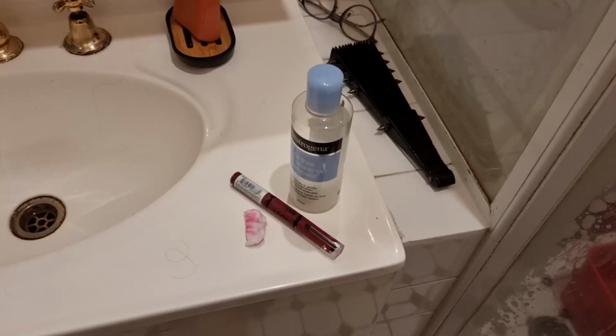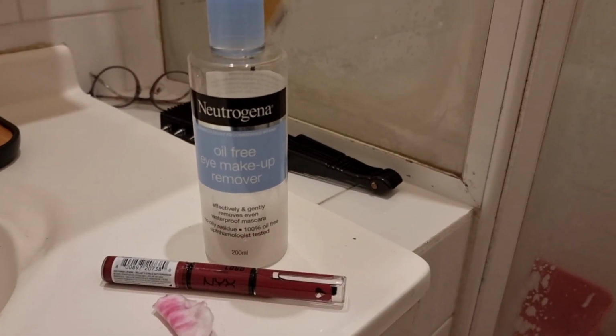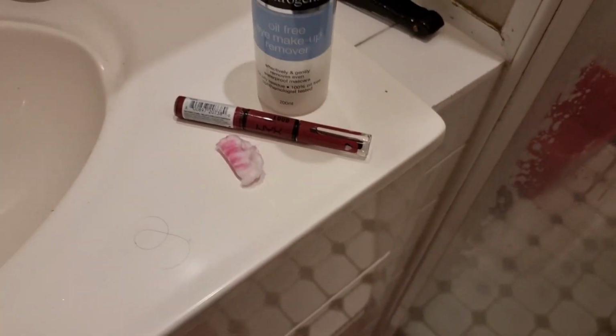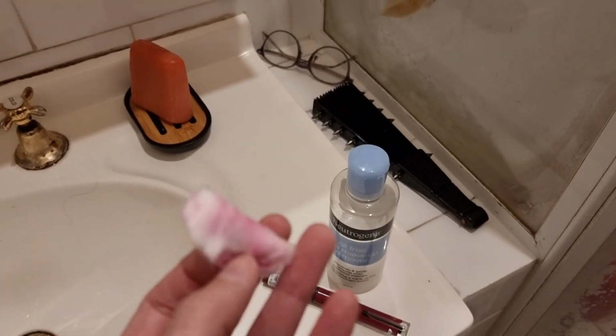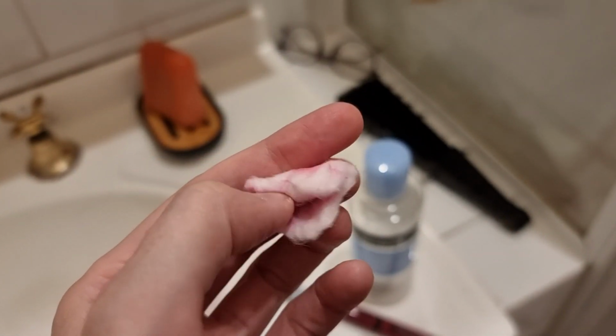Holy crap, that actually came off really easily. I'm just checking my lips in the light to make sure it's all off, but yeah, it is. Legit, I didn't even need my oil-based makeup remover. I just used my regular eye makeup remover, the oil-free one, and it came off, and I only needed to use one cotton ball, like I used both sides. But yeah, I didn't need to scrub, it just came right off.